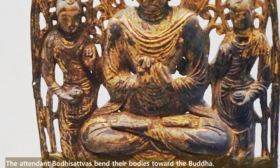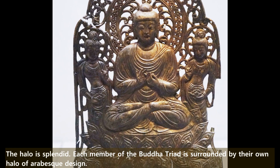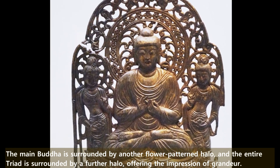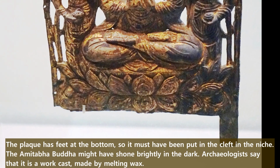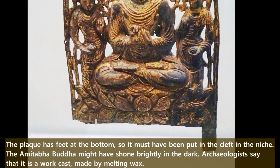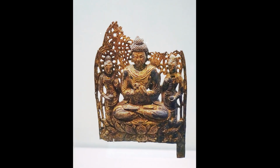The attendant bodhisattvas bend their bodies toward the Buddha. The halo is splendid. Each member of the Buddha Triad is surrounded by their own halo of arabesque design. The main Buddha is surrounded by another flower pattern's halo, and the entire triad is surrounded by a further halo, offering the impression of grandeur. The plaque has feet at the bottom, so it must have been put in the cleft of the niche. The Amitabha Buddha might have been shown brightly in the dark. Archaeologists say that it is a work cast made by melting wax.